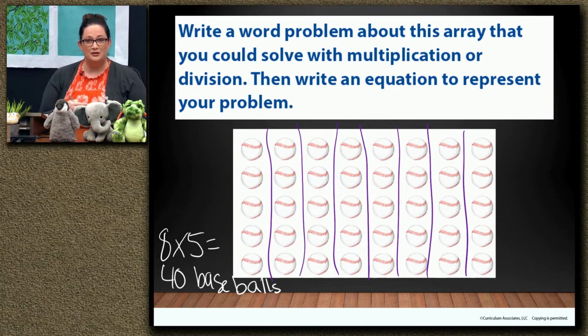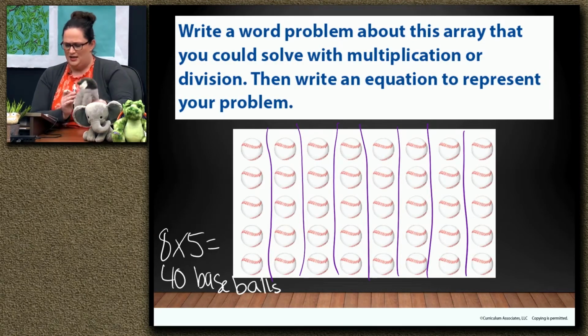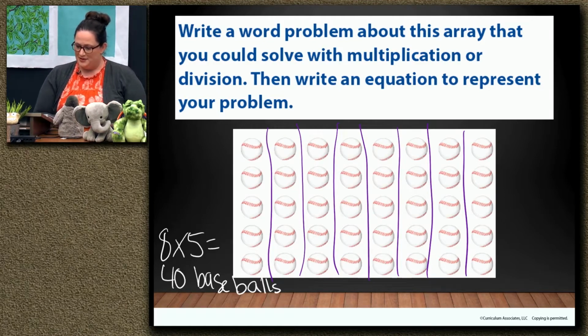How are our problems similar? And how are our problems different? Private think time. Well, Rafa, let's see. Pebble had 8 groups of 5, and that was a total of 40 baseballs. But in mine, I had 5 groups of 8. My answer was 8 baseballs, but I started with 40 baseballs. So we both had 40 baseballs. I had 5 groups. Pebble had 8 groups. But then I had 8 baseballs, and Pebble had 5 baseballs. Interesting. So they're similar, but they're different.